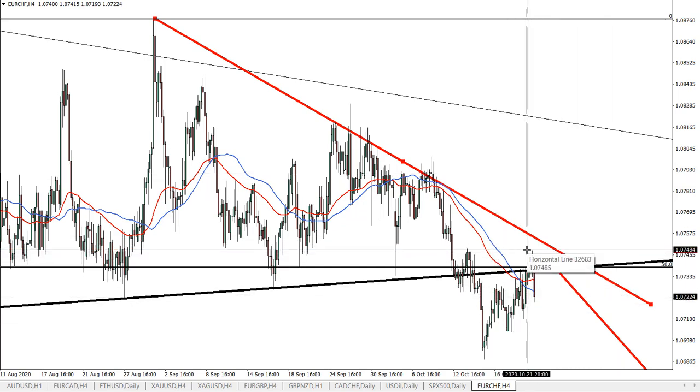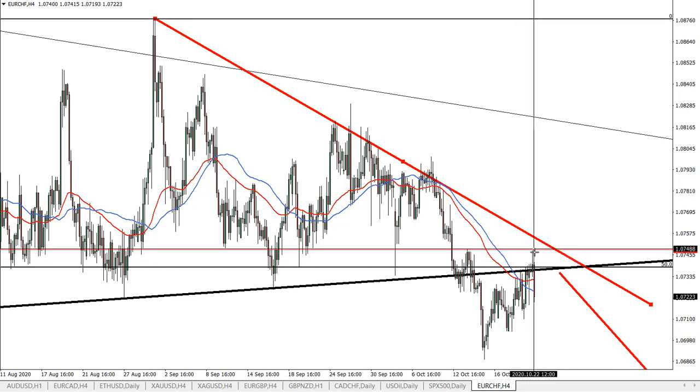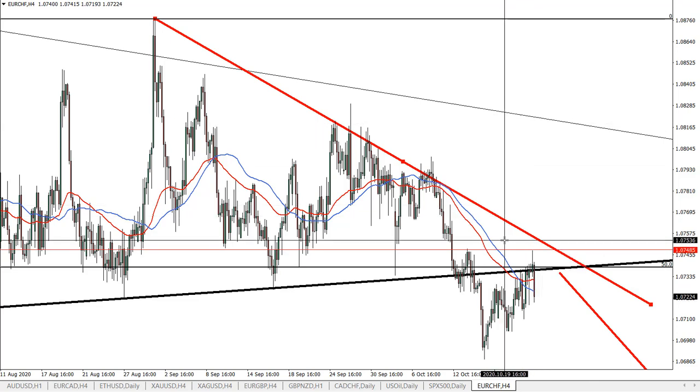Watching this high is very important, because a break and close, especially a daily close above, will immediately invalidate this bearish outlook. But as long as it's below, especially the daily close, this is clearly a very, very bearish scenario in my opinion. So that was it for today.